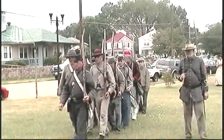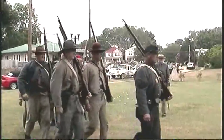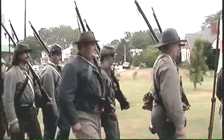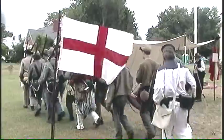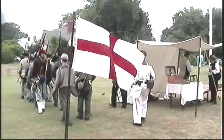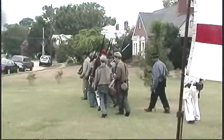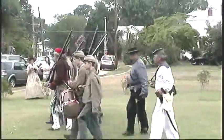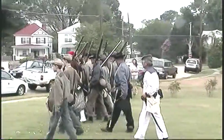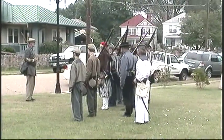Back valve, left! March! Rifle, left, flank! March! What he just did, they were in a column of company, or company column. They shifted because the enemy would be on that side of them. So they had shifted into a battle line by that formation, by going to the flank.